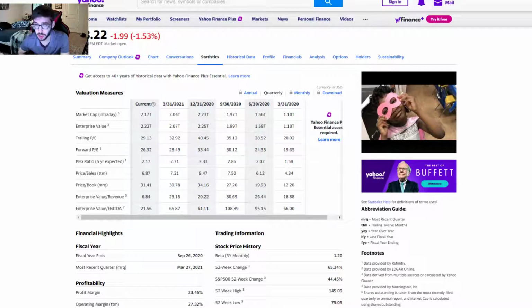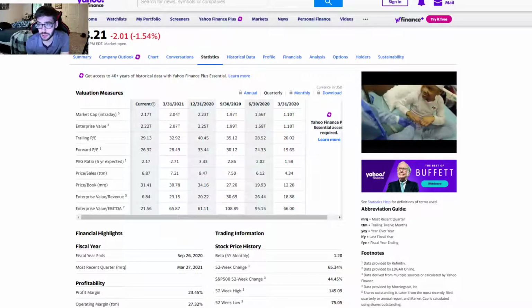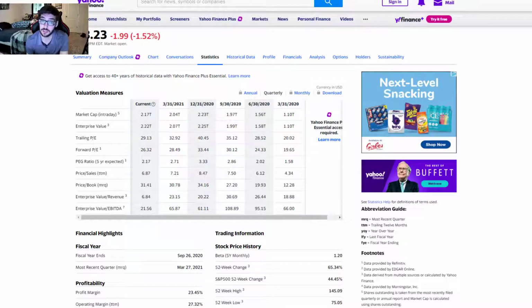This is the first $2 trillion company ever. So $2 trillion market cap on Apple right now, $2.17 trillion, seems very high. This whole company as a whole, it's valued at $2 trillion. Kind of hard to fathom that number. But when you get into numbers like the PE ratio and forward PE ratio, you get a somewhat shocking number here. Trailing 12-month PE ratio of 29. Seems incredibly cheap for a company trading at such a high market cap.